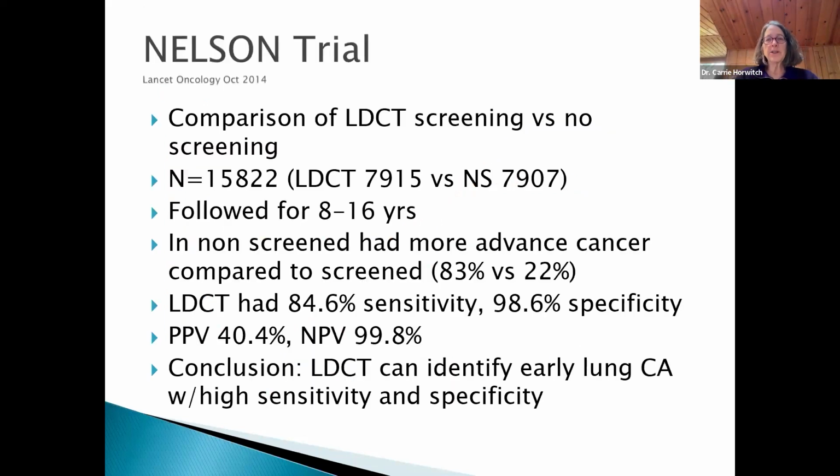And one more study to just talk about was, again, low-dose CT versus no screening. These people were followed for longer than some of the other studies. In the non-screen group, there was a much higher incidence of advanced cancer. And again, if we can identify lung cancer early, we do have a much higher chance of reduced morbidity and mortality from this condition. Fairly good sensitivity and specificity.